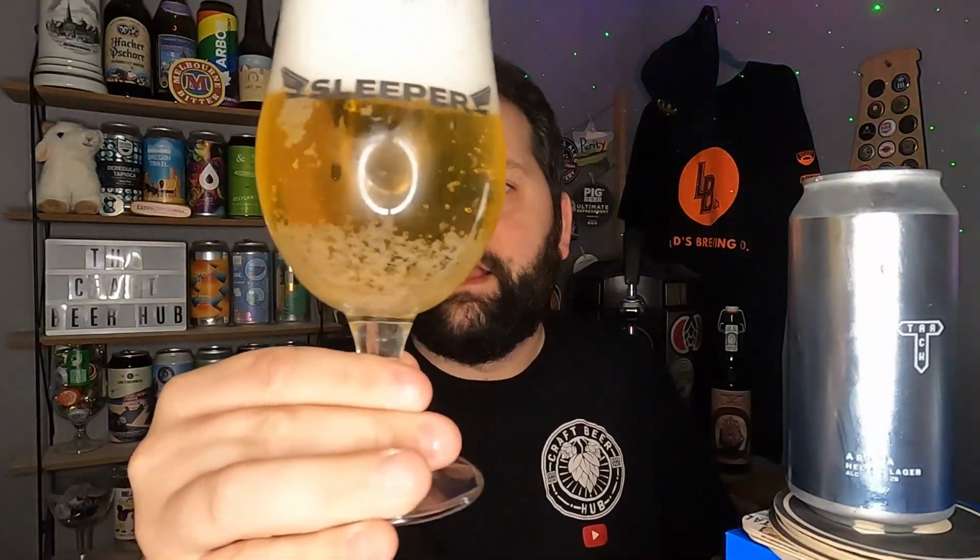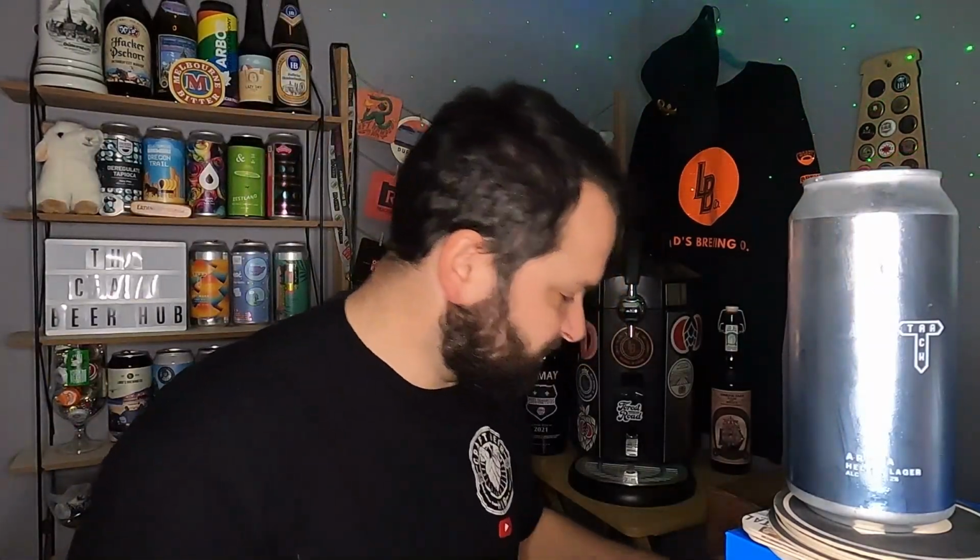We have got a very light straw coloured beer. Two-finger, lovely tight white foamy head. Carbonation's doing bits in there. Let's just bang the bottom of the glass because the glass is dirty. Overall, it looks really good. It looks lovely, light, crisp and refreshing. 5.2%. I think Hofbrau Original's 5.2%, so it's a good ABV.